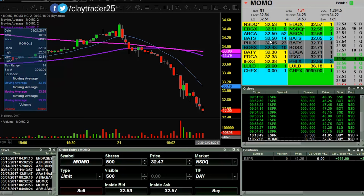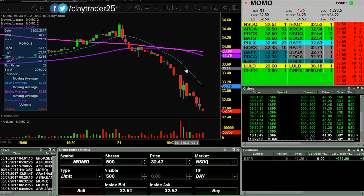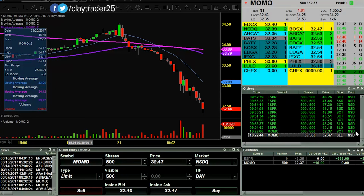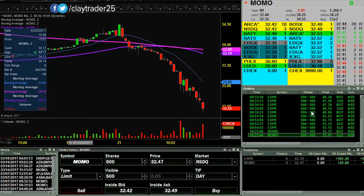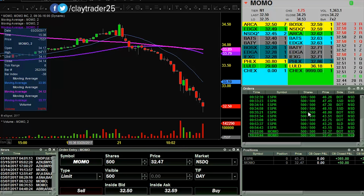So let's see if it can. Obviously, first step is going to be breaking down through 32.50, which as you can see there's got pretty big support. There's the break. Okay, so I'm in. Excellent. I will look to build more. Or if it wants to give me a quick $50, which it did, and I don't know what that was, about 5 seconds. So I'll take the 5 second $50 all day long. Let's see what else I can find.